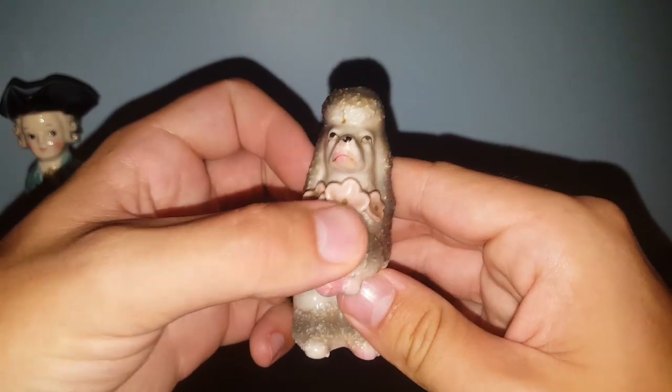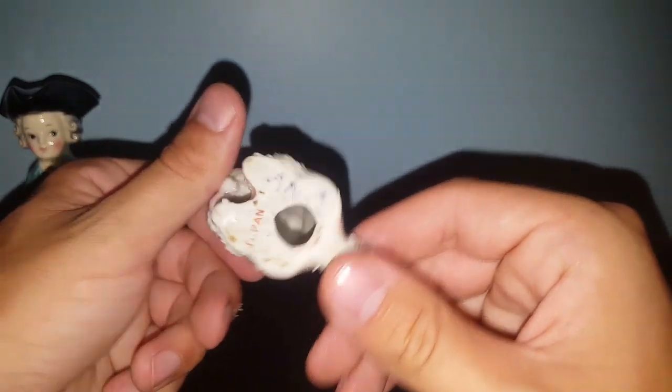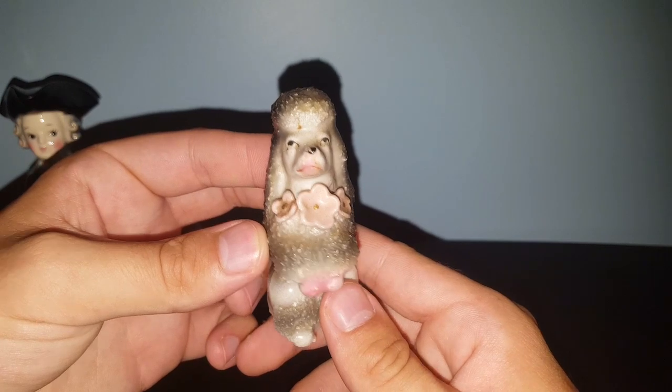So this poodle here was $1. It's kind of got a rough texture to it, almost like spaghetti, but not exactly spaghetti. This was marked Japan. I think I can probably get $12 to $14 out of this.